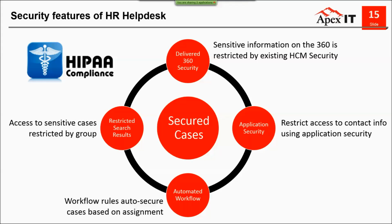So we like to point out that HR Help Desk is HIPAA compliant. That's a big reason why groups like employee relations or leave administration can use the HR Help Desk, because there's features that are pre-built in and delivered out of the box that give it that HIPAA compliance, such as secured cases and the application security, 360 security that pulls over HR-related security. The point is that the system can be leveraged and has been leveraged by many institutions in many different industries to track a wide range of issues and questions that the organization might receive.